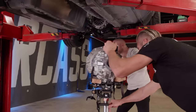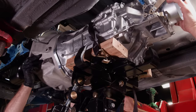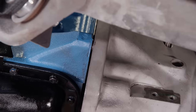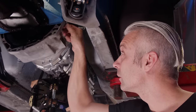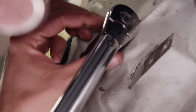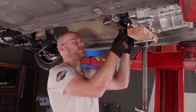Transmission, Jimmy. Last time. Yeah, last time, right. All right, let's get a couple bolts started here. We'll tighten everybody down, move on to the crossmember. And again, don't forget to torque everything down. Now that we have the transmission in, we're gonna mock up the crossmember so Jeremy can take a measurement for the drive shaft.